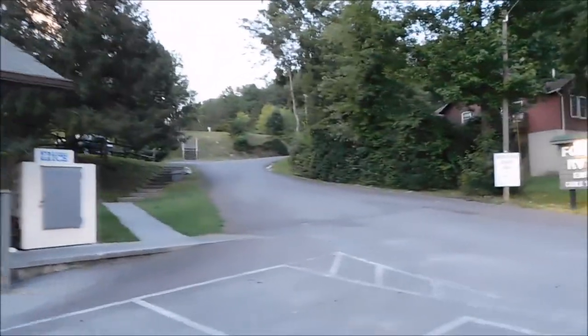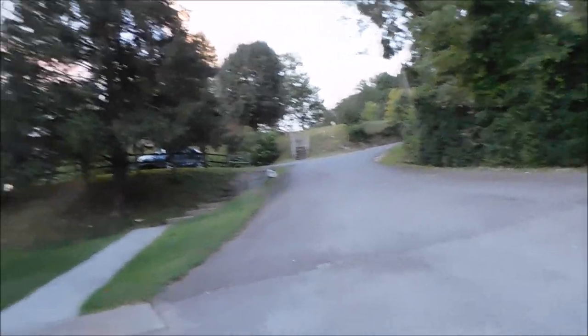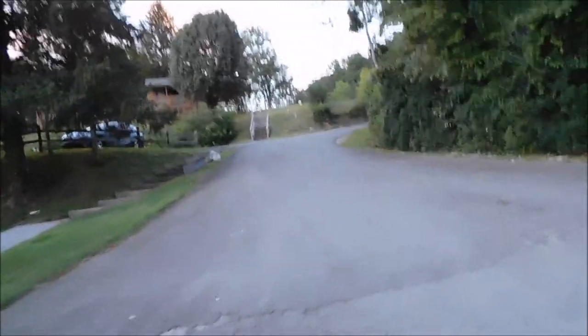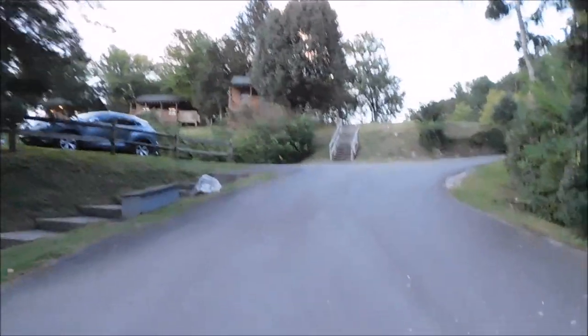Really nice little cabin. We just arrived here this evening. I've never stayed here before. This is actually the Wondering Weasel wife's 36th birthday weekend. We've done checked out the cabin when we came in. It's really, really cute. She really likes it.